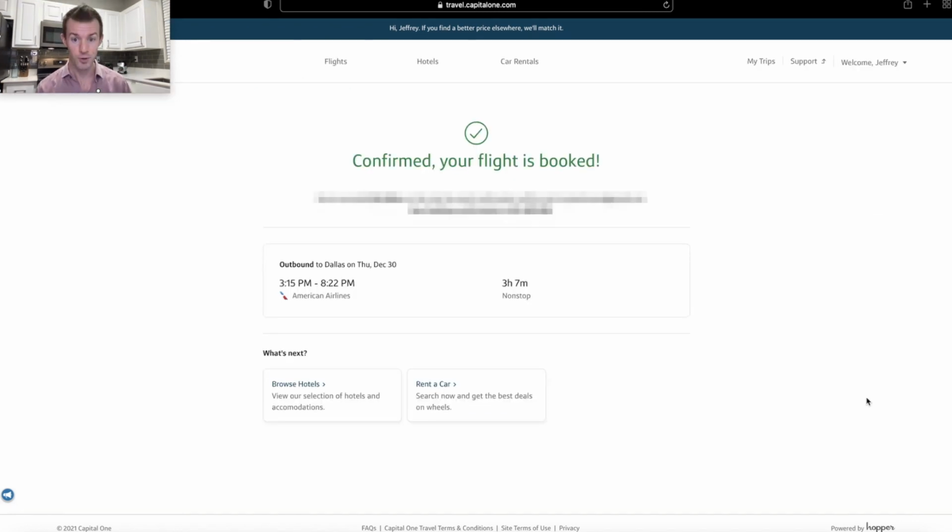Confirmed, your flight is booked, and there was a whole bunch of sensitive information there on the screen, so I blurred it all out, but nonetheless, it is all done. Also, toward the end of the booking process, I decided to switch to a later flight. That's why you see the new one there on the screen, 3:15 to 8:22. I did that all off camera, so you wouldn't have to watch me think out loud of what would be the better itinerary, but I decided to actually just take that later flight, but the price was identical to the one that got in around 7 or so.